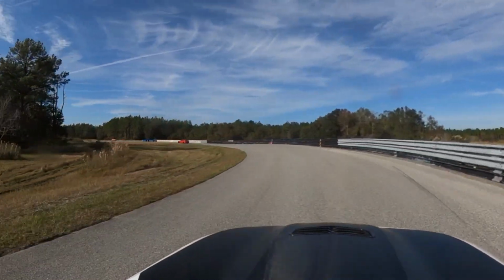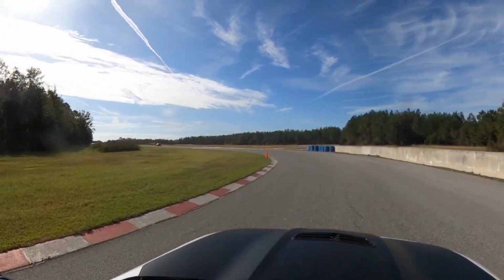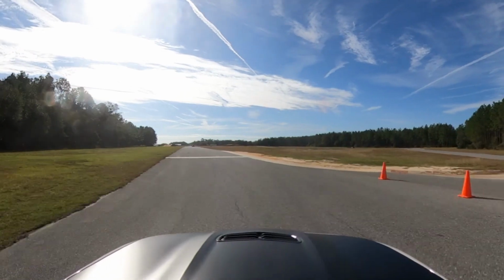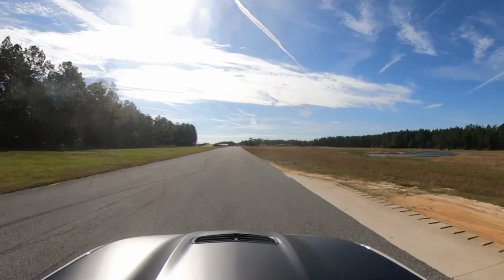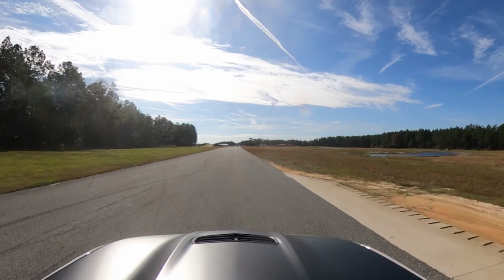My front tires have like 20,000 miles, and that was their first track day. My rear tires only had like 6,000 miles because I had the R888s and I just swapped them back. But they still couldn't hold the power of the car when I really got on it.